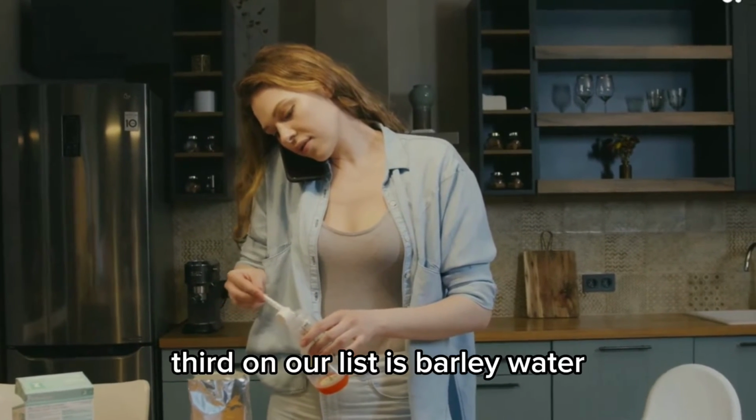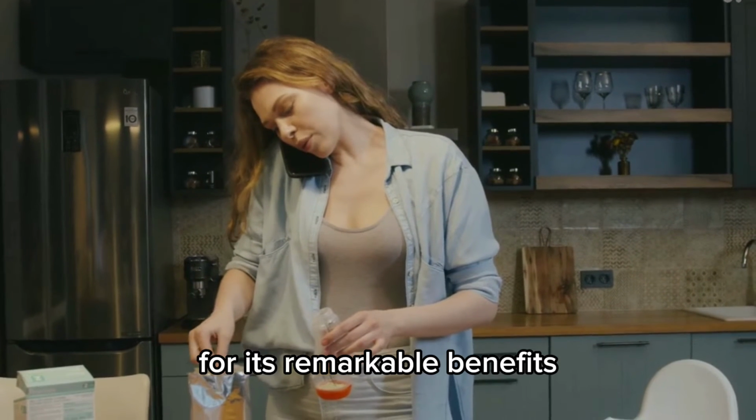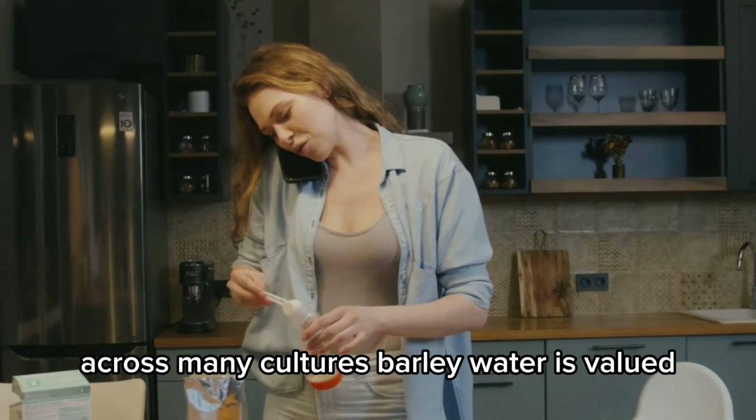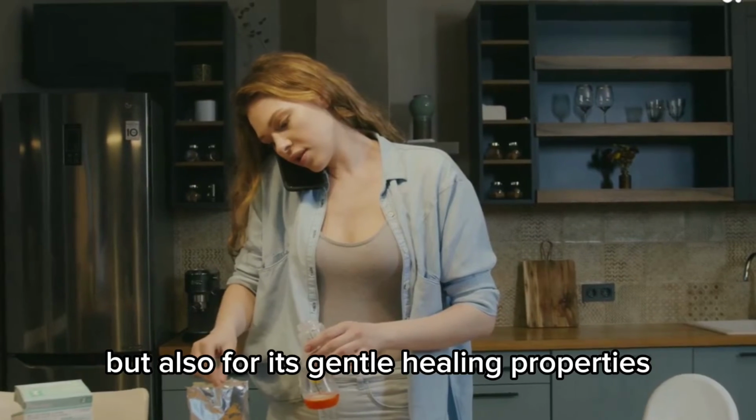Third on our list is barley water, a traditional drink that has been cherished for generations for its remarkable benefits for kidney and urinary health. Across many cultures, barley water is valued not just for its refreshing taste, but also for its gentle healing properties.